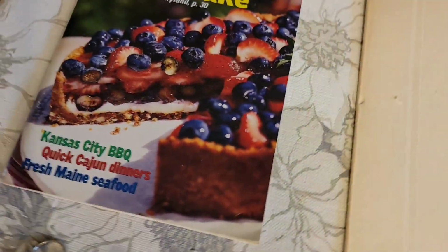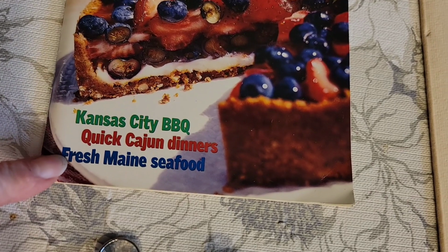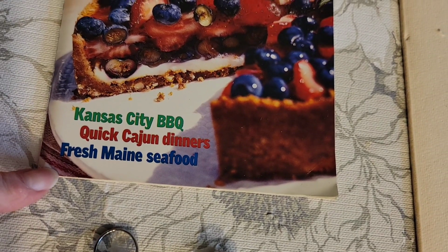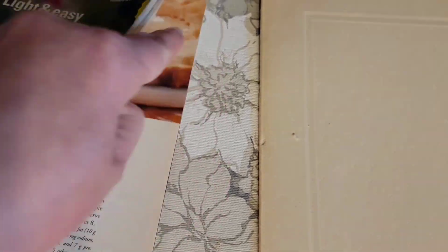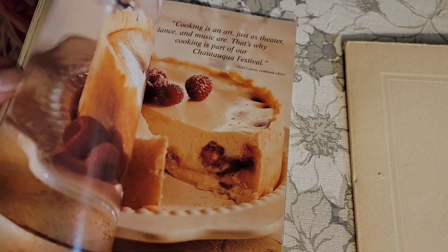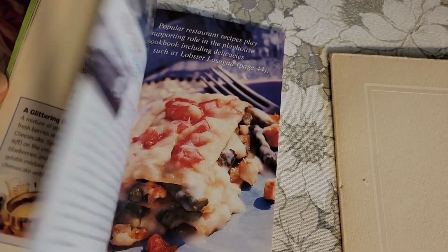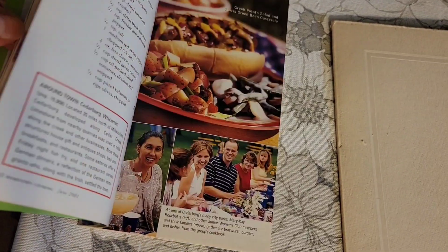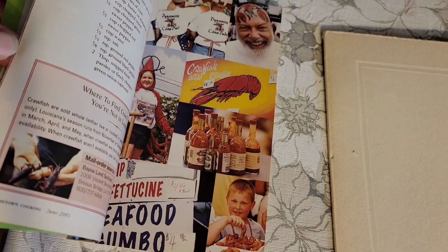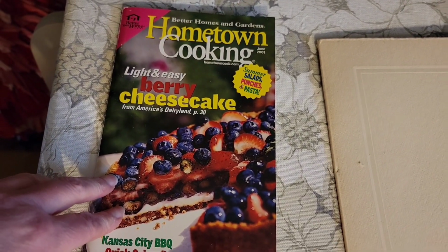Okay, then I have a cookbook. This has almost 100 pages in it. Kansas City barbecue, quick Cajun dinners, Maine seafood, berry cheesecake. And so, yeah, lots and lots of pictures of yummy food. Again, almost 100 pages of food, and that cookbook is just $2. $2 for the hometown cooking.